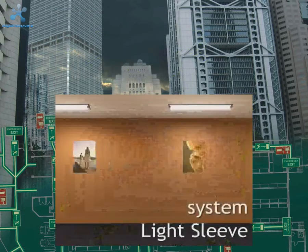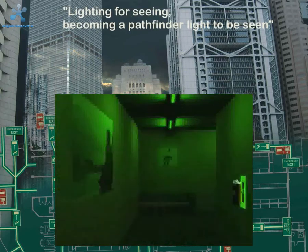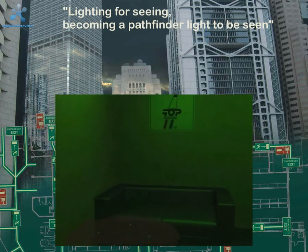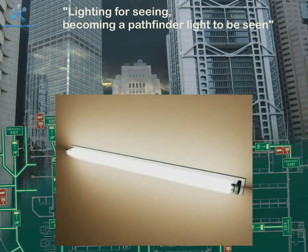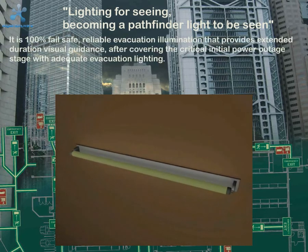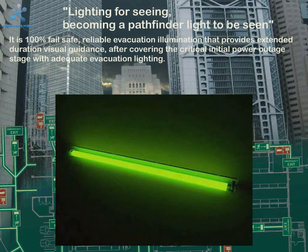The Lumenite light sleeve is best described as lighting for seeing, becoming a pathfinder light to be seen. The Lumenite light sleeve allows the host light fitting to perform normally under powered conditions and provides sufficient illumination when the lights go out to allow for the safe and speedy evacuation of persons from any location. It is 100% fail-safe, reliable evacuation illumination that provides extended duration visual guidance after covering the critical initial power outage stage with adequate evacuation lighting. In other words, lighting that allows you to see your way, which turns into visual egress markers to show you the way.